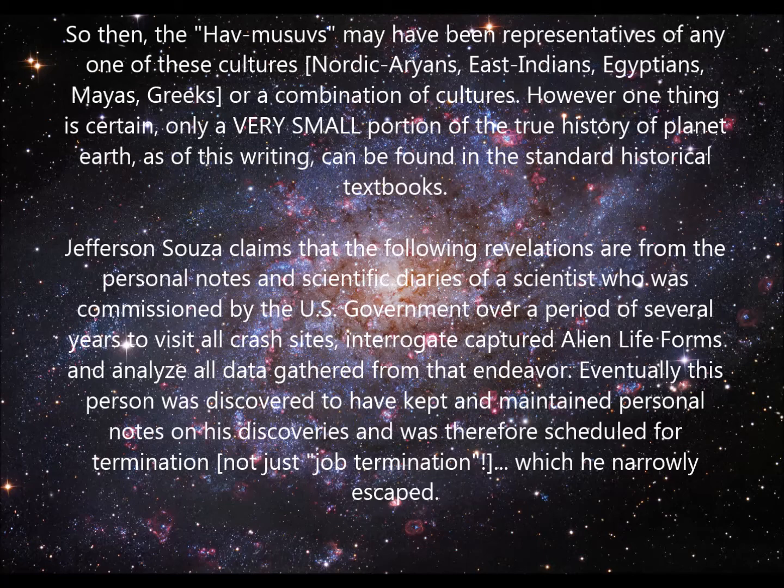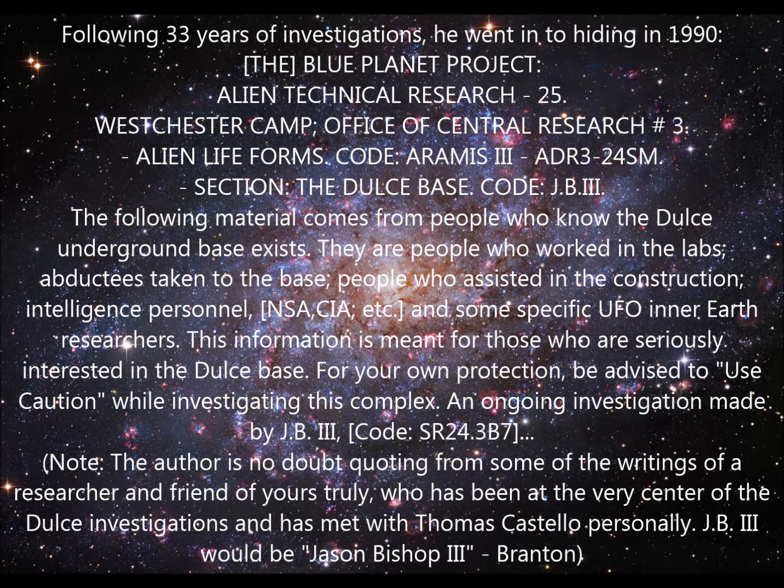Jefferson Sousa claims that the following revelations are from the personal notes and scientific diaries of a scientist who was commissioned by the United States government over a period of several years to visit all crash sites, interrogate captured alien life forms, and analyze all data gathered from that endeavor. Eventually this person was discovered to have kept and maintained personal notes on his discoveries and was therefore scheduled for termination, not just job termination, which he narrowly escaped. Following 33 years of investigations, he went into hiding in 1990.